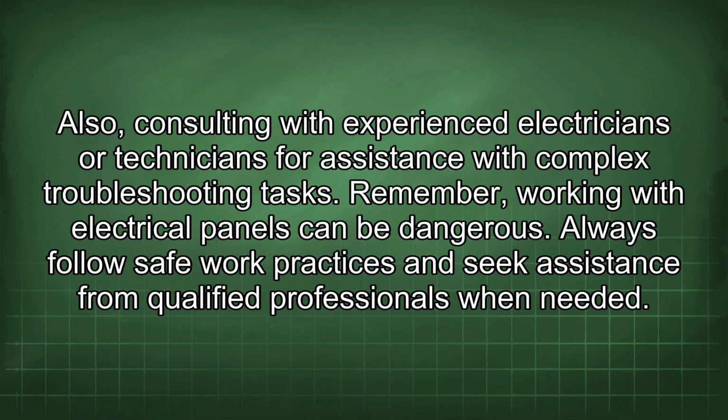Remember, working with electrical panels can be dangerous. Always follow safe work practices and seek assistance from qualified professionals when needed.